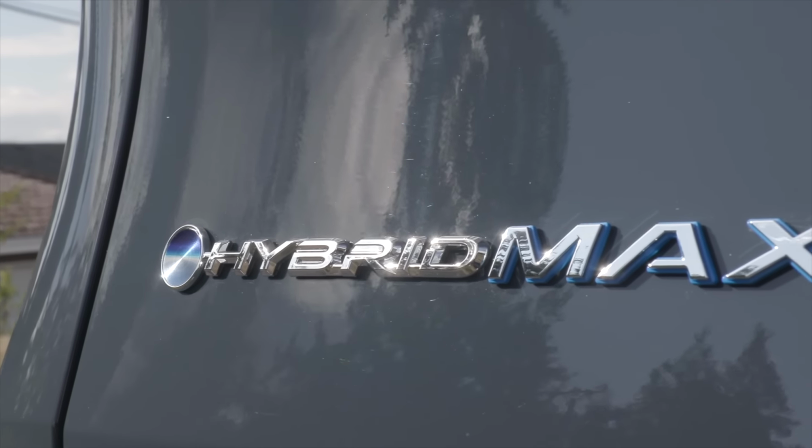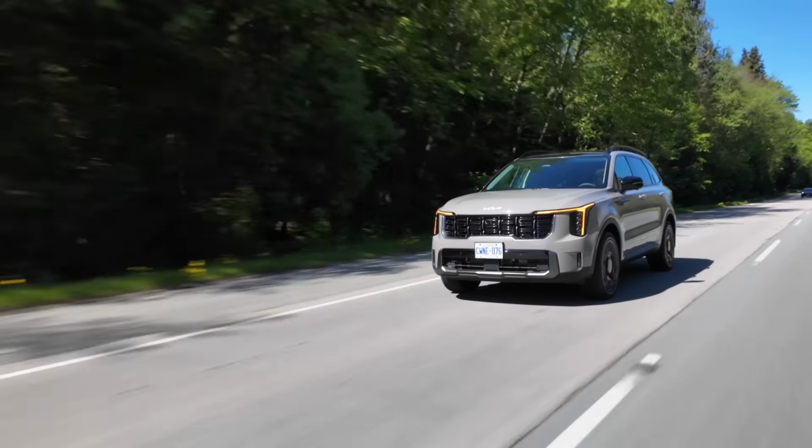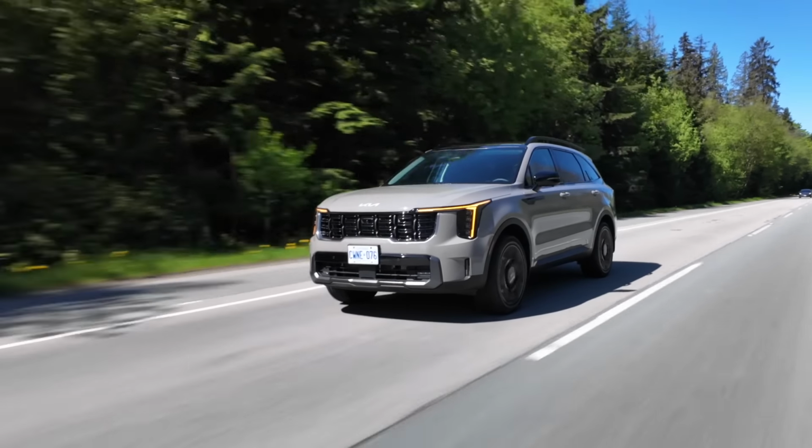And as for the Sorento and the Santa Fe, I did find on the highway, if I was going up a steep mountain like the Coquihalla, I might be a little bit worried about power from that Santa Fe hybrid and Sorento hybrid as well. But you might find that anyway with any hybrid. That Coquihalla is very steep. I'm a big fan of the base Grand Highlander 2.4 turbo. You could save some money, put it towards the gas for those few times a year you're driving on that highway.